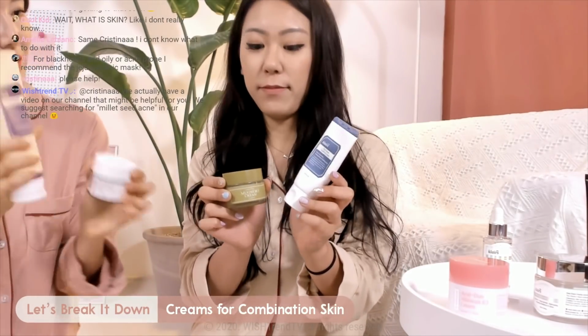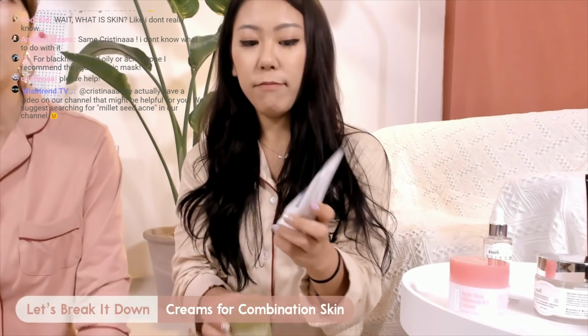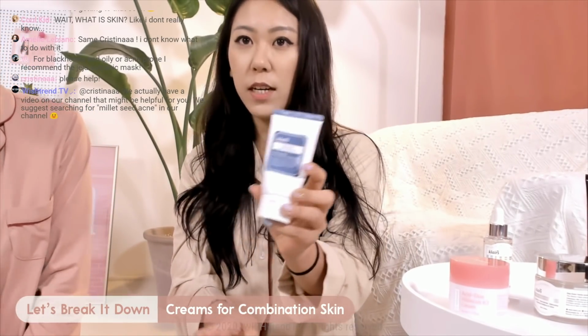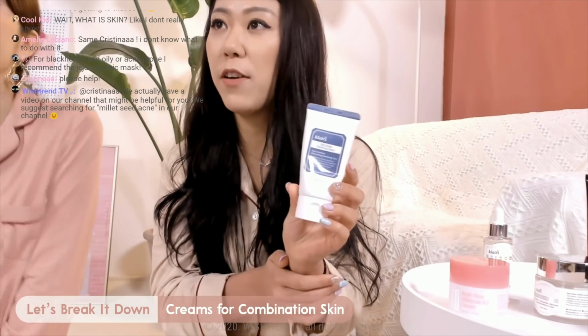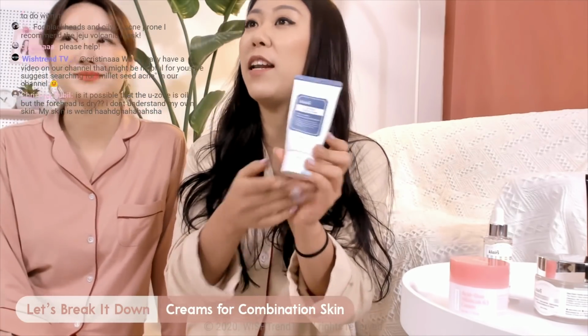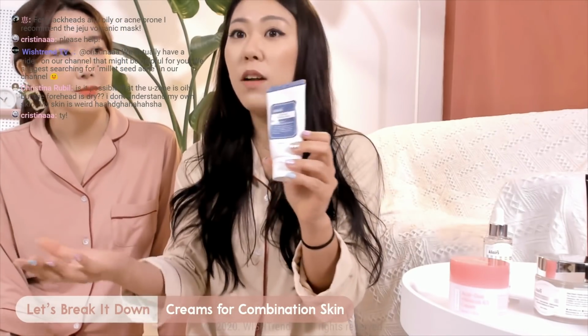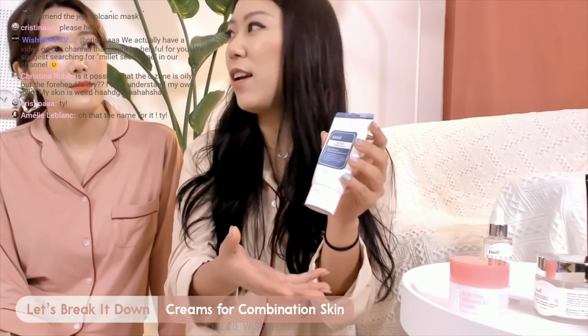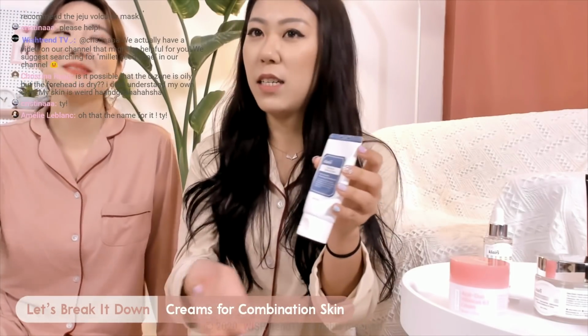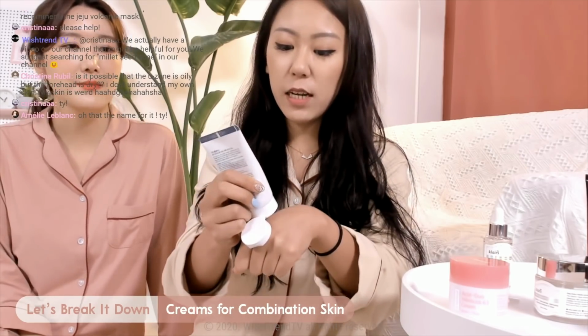So should we start with each one and just share why we like it or why we recommend it for these skin types? First one is the Claire's Rich Moist Soothing Cream. Well, this is one of the best sellers, obviously, and it's very suitable for any skin type. So if you have very sensitive skin, or if you don't, it's suitable for all skin types, and it's non-irritant. But it's super moisturizing as well.